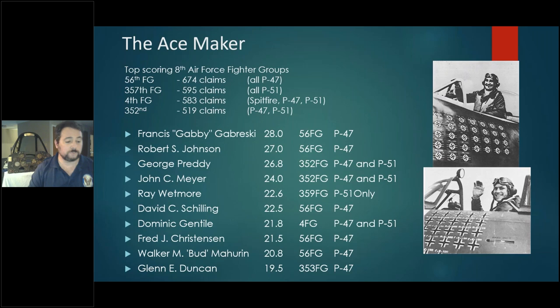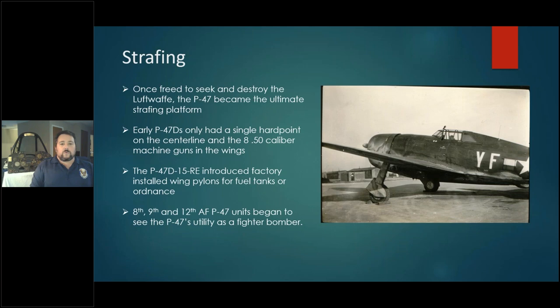Now, as 1944 rolled on, it became clear that the invasion was coming. And in February and March, both the 8th and the newly reconstituted 9th Air Force in England began using the P-47 as a strafing platform. The first air-to-ground combat missions were flown in March 1944, and the intent was to really prepare the battlefield for the invasion. What they were going after were infrastructure, transportation infrastructure, railways, rail yards, fuel depots, bridges, all of those things that might assist Germany in reinforcing the invasion beachhead.